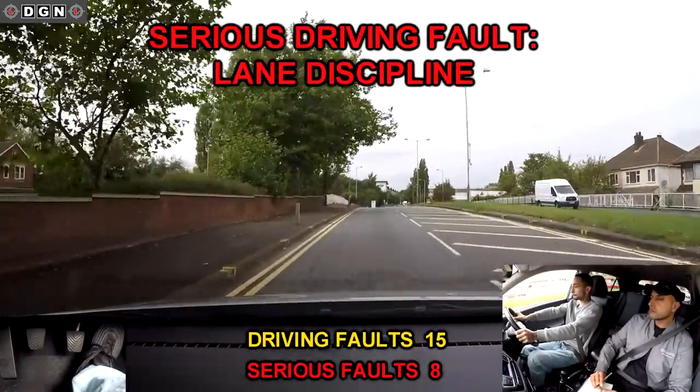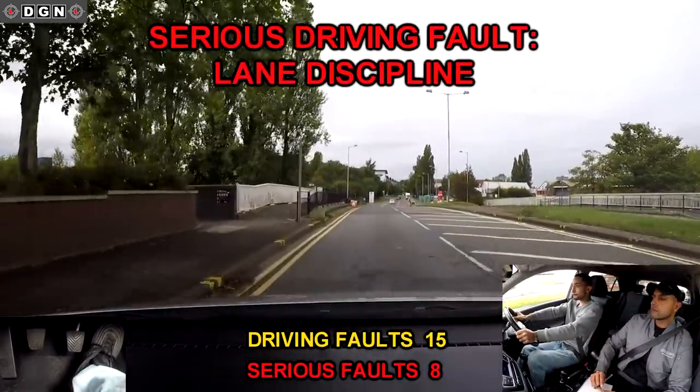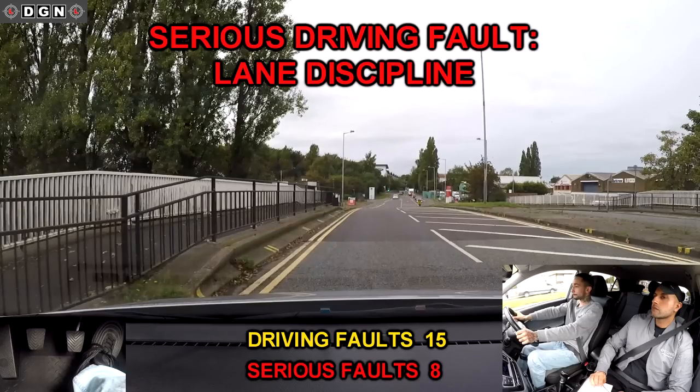On this road, the speed limit is 30 miles an hour. As we're going downhill, the speed of the vehicle increases, so Neil should have eased off the gas pedal, but he's going too fast, so I have to ask him to slow down.